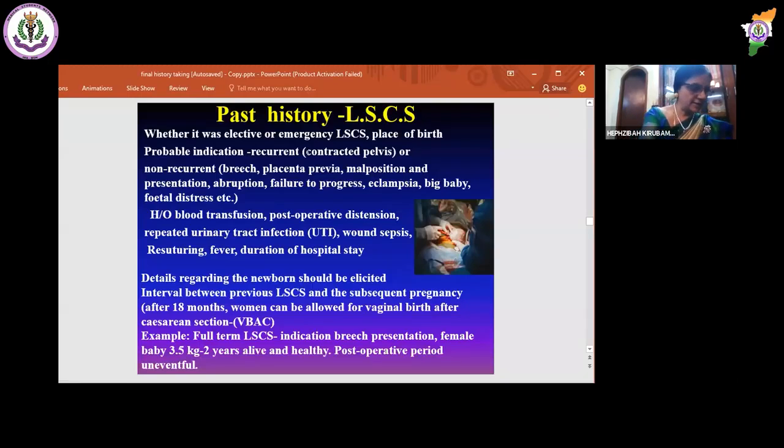It is a contracted pelvis. So when there is a contracted pelvis, we write it and give it in the discharge summary. Other obstetric causes need not be a recurrent cause. CPD is not a recurrent cause. That particular baby would have been big, but this time it may be small.